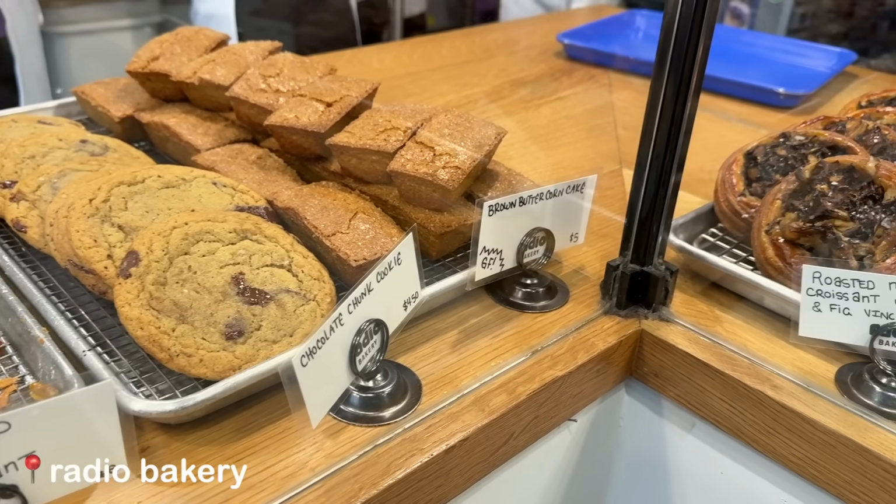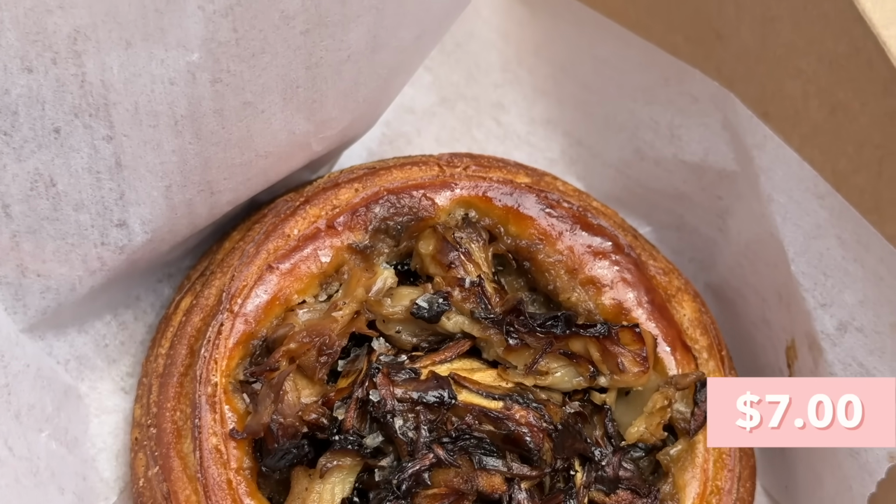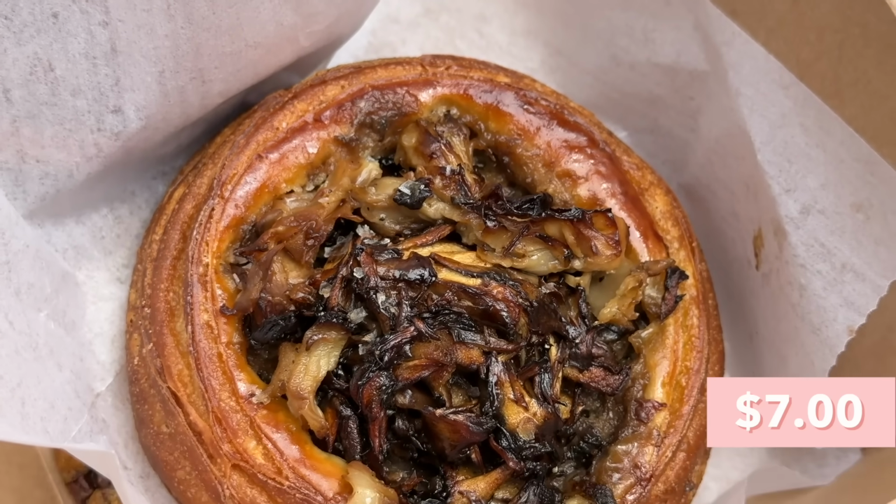All right, we are at Radio Bakery in Greenpoint, and apparently this place is really popular on the weekends. They have super long lines. Luckily, we are here on a weekday and there's barely any line, so we got to pick up a few items. Let's start off with this mushroom croissant. Look at all the layers, and the mushroom smells so good.